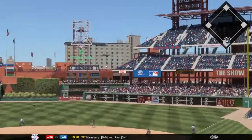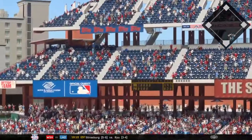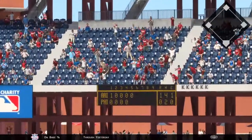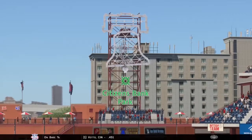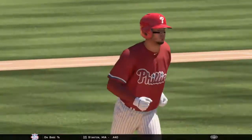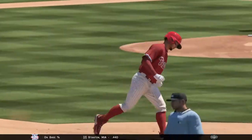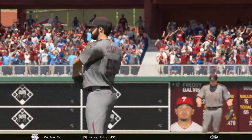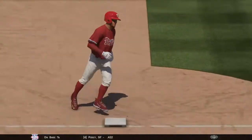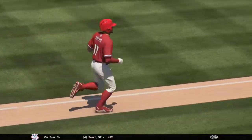Oh, and this just jumps off the bat here as this is to deep straightaway right field, and you can pretty much forget about this one. That is a long home run. A solo shot here to straightaway right field. 6th home run on the season for him, and it brings the Phillies back even now at 1 apiece.